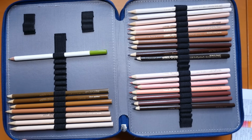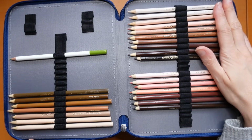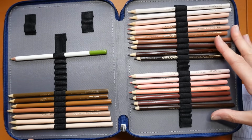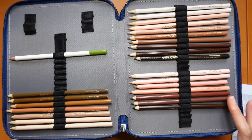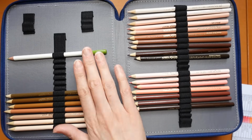Now these are very hard. The palest three or four shades will not show up on white paper however much you press until you rip the paper. They're really hard. But I do like using them for skin tones and things. They can be fun and good for hair as well. That's just a spare one.